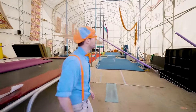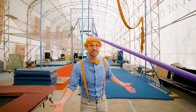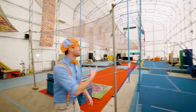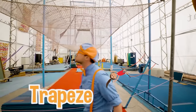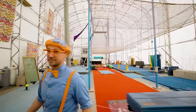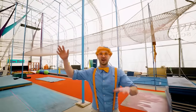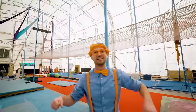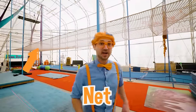Hey, come on in here. Wow, look at this place. This is the fly room. Whoa, and check it out. See all this? This is their trapeze setup. It is so cool. Trapeze is awesome. It's when people climb really high up in the air and then they swing while holding onto a bar. Sometimes they just fall down to the net, and sometimes they grab onto other people.